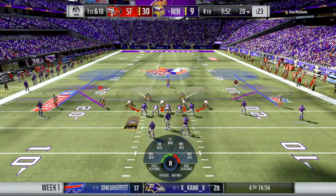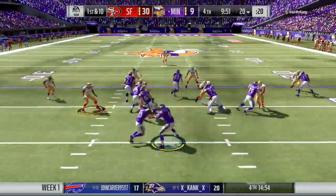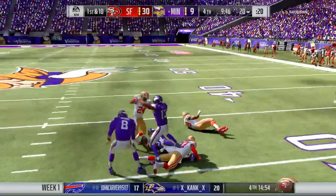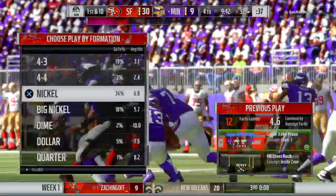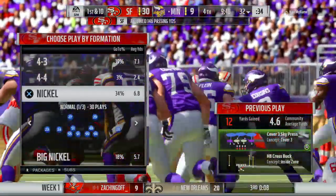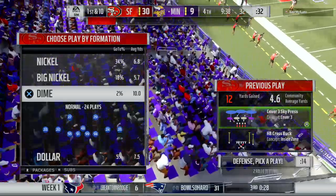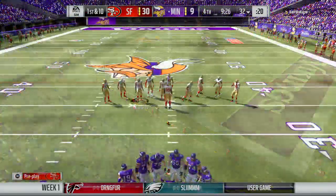Here we go. They start the drive with Cook. And he's going to get this one across the 30-yard line. 12 yards there as they move the chains. We'll definitely see some open running lanes, and he's taking advantage of it right now, but that shouldn't be a surprise. Defense has the lead. They're playing for the pass first.